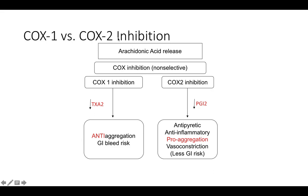And then I pulled this out of her lecture. So COX-1 inhibition is going to decrease the amount of thromboxane A2, and this has an anti-aggregatory effect. However, it increases your risk for GI bleed. COX-2 inhibition decreases the amount of PGI2, and this is pro-aggregatory. However, you have less risk of a GI bleed. So your aspirin is definitely going to lead towards COX-1 inhibition.